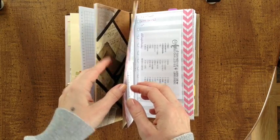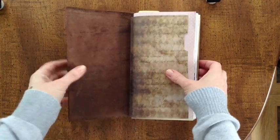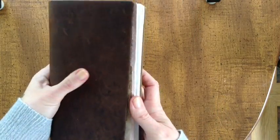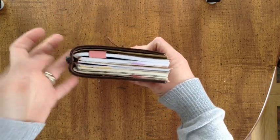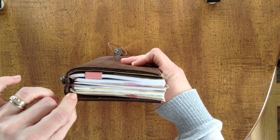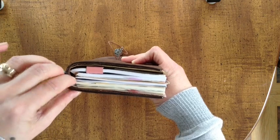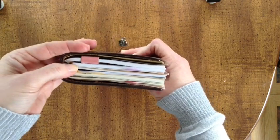I think I'll link to the other video. I talked about how I got these. I know everybody's always asking, how do you get this much in there? How do you get this many notebooks and a craft folder in there? I am using, I have to stop and think, 2 extra bands and then the band that's in the Midori itself to hold everything in.